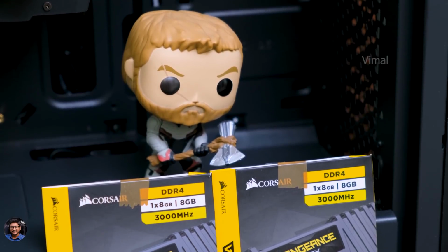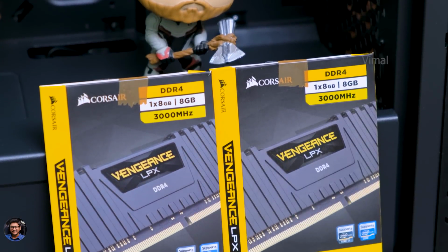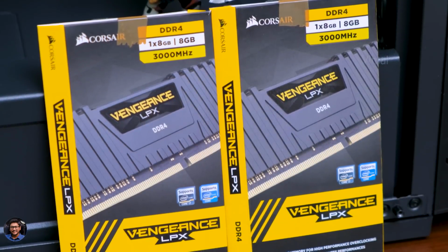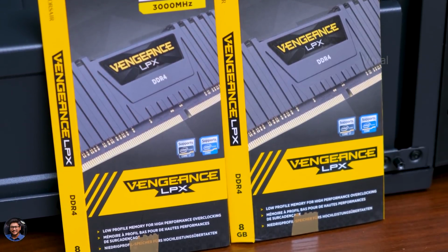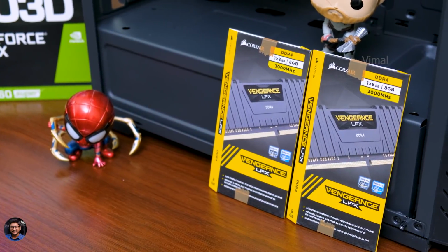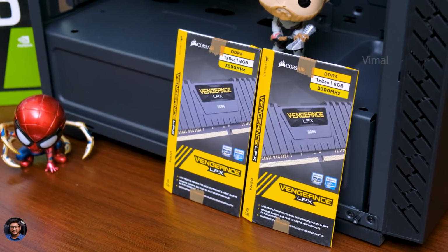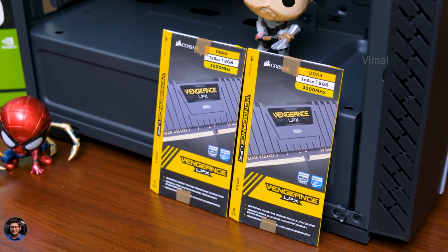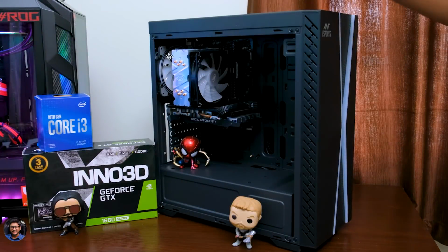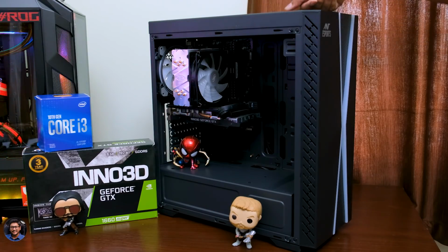I totally forgot, the RAM we are using is from Corsair. We are using two 8GB RAM sticks in a dual channel configuration. So we have a total of 16 gigs clocked at 3000 MHz. And for the storage, I'm using only a 240GB SSD from WD. You can increase the storage as per your requirement. I'll leave that choice up to you. So that's it. These are all the components I've selected for this custom pre-built PC. Now let's power it on and see how this baby looks like.